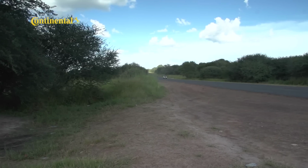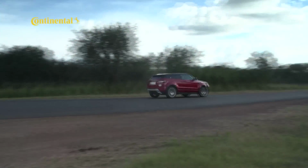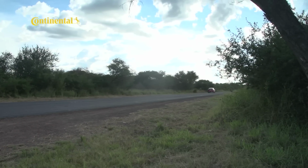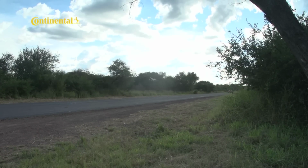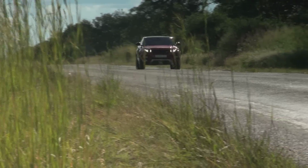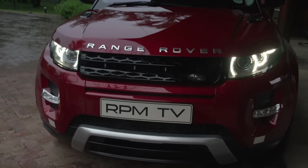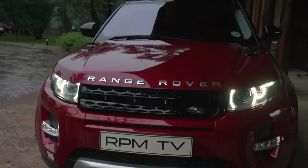Give it some updates, take it on a road trip. And not just any road trip. We were invited to join Land Rover's mini expedition, starting at Livingstone in Zambia, then winding our way west to a tiny corner of the country where Namibia, Zambia, Botswana and Zimbabwe all meet. From there, it would be across the Zambezi and into Botswana.